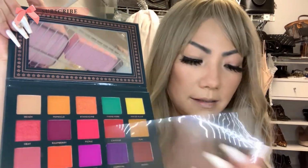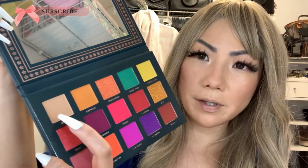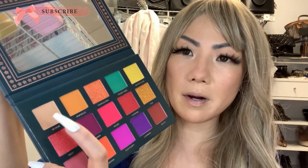Okay, as you can see, my hair is blonde for today's look, and so I really want to lighten my eyebrows. But obviously my eyebrows are tattooed, so I can't bleach them, but I did find a color in the palette, and it's called Beach, and I think I can try to tone down my eyebrows using this eyeshadow color. I'm also going to be using the brush that I got from the Boxy Charm bag.